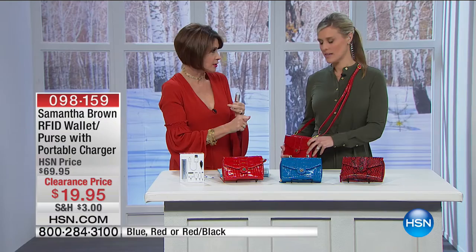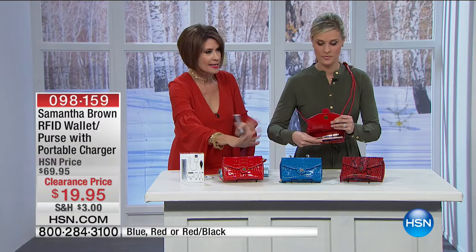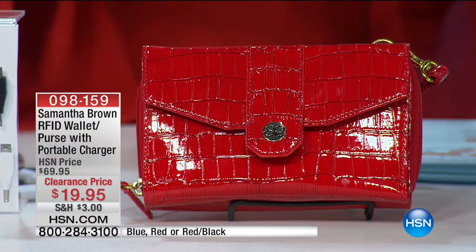What I love, I own this. Yes, me too. I have given this to every single one of my girlfriends. It is so important, number one, to have the RFID protection, but to also get your portable charger. You know how much you pay for these, right? Look how great this bag is. I love this bag because I take this bag now. I don't even take a big bag. Or if I am traveling, then I might put that inside of it. But this goes in every place with me.